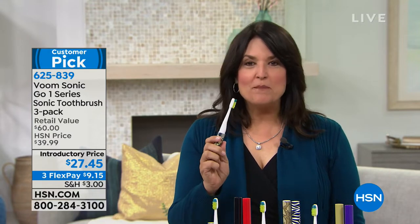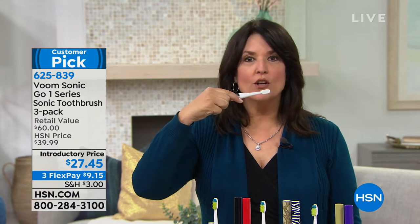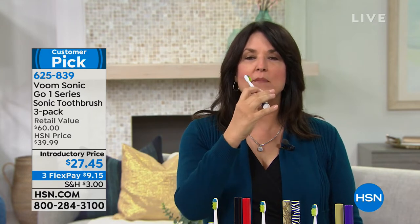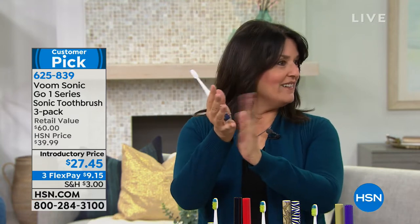22,000 vibrations per minute. And remember, gently let this do the work. You can be half asleep and just let it do the work. And you're going to see an incredible clean and feel an incredible clean. And next time you go to the dentist or the hygienist, they're going to go, yep. That's what we wanted.